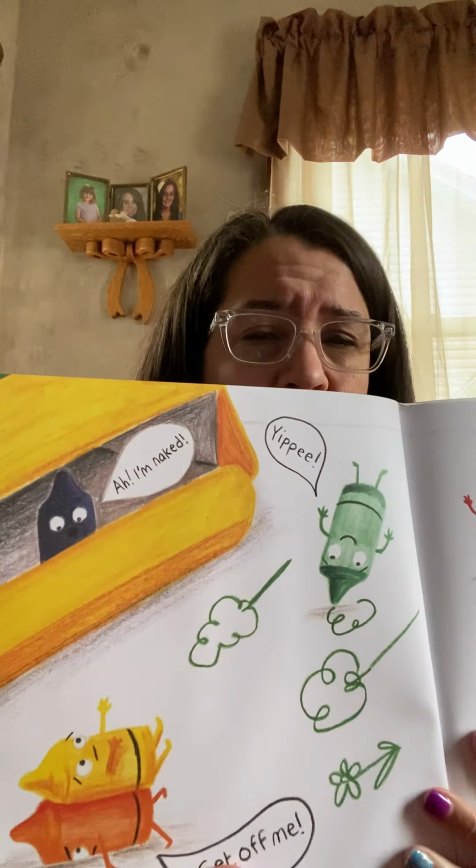Oh, I'm naked! Yippee! Get off me! I'm out of here. Woe is me. Hey, where are all the colors?